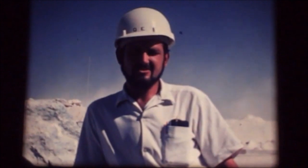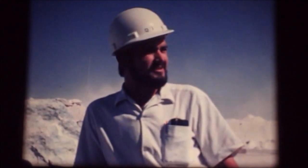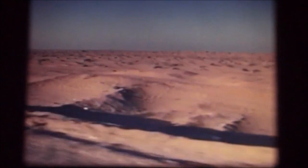When you're driving outside the town of Dubai, you find the landscape pretty monotonous. The sand, sand, and more sand. But there's no sign of rock whatsoever. So the first problem was to try and find where in fact the rock lay.